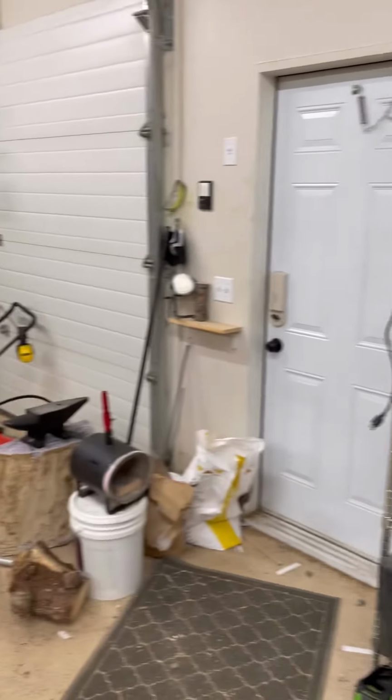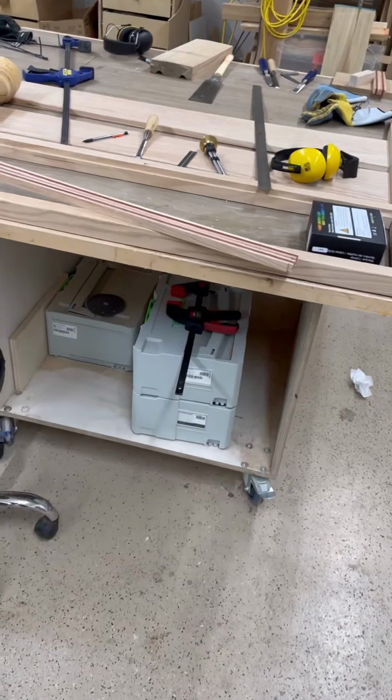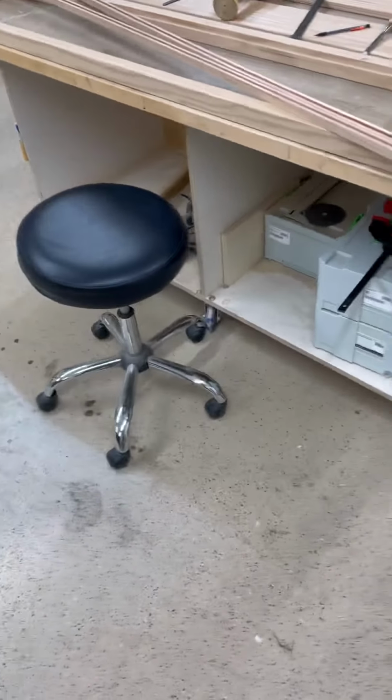Oh, I'm missing a whole bunch of stuff. Down here is my favorite tool of all. I have a Festool Domino DF500. That was the happiest moment of my life when I justified to myself to buy it.